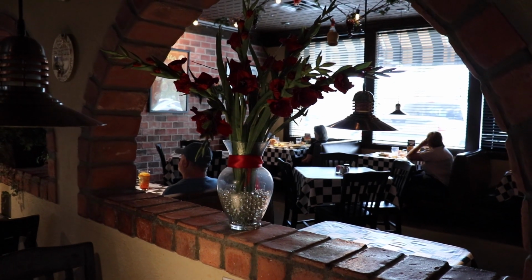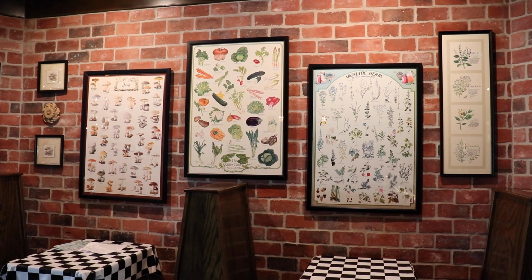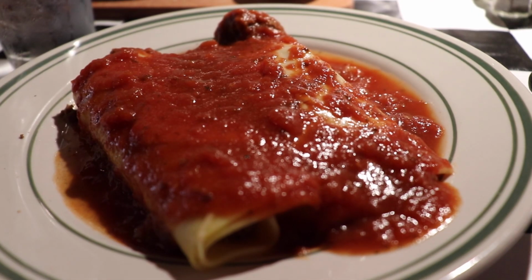What are your most popular menu items? So I think the most popular would probably be the chicken parmesan and the lasagna. And most of the stuff we saute is very popular. Chicken piccata, if you like lemon, great option.